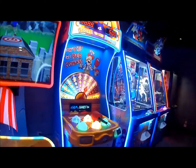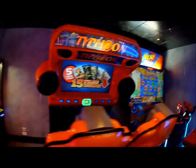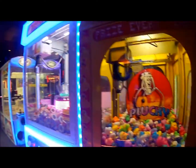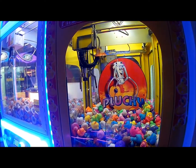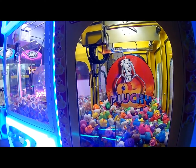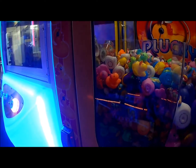Your typical whack-a-mole, only without moles. More coin pushers, arcade games. I'm not into the actual arcade games. Now see, these are the size toys. That's interesting, like little ducks. See on the bottom, they're just made in China.